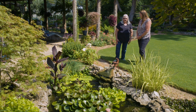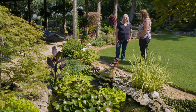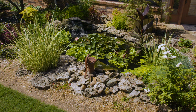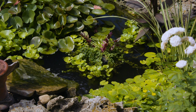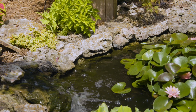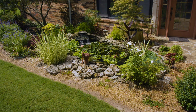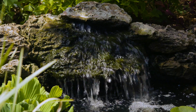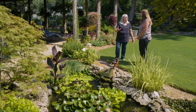This one is about 25 years old, and my husband put it in whenever my mother came to live with us because her health wasn't good, and she could sit inside the house and look at the pond and the fish, and when we opened the windows she could hear the waterfall. You get that nice sound. And she loved it. So it's been here a long time, and we named it Pete's Pond because our cat Pete loved to come out and stand on the waterfall every day and get a drink out of the pond.